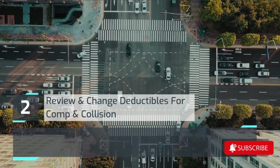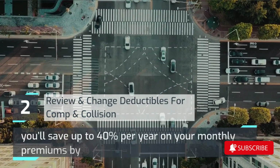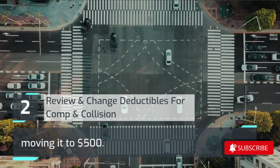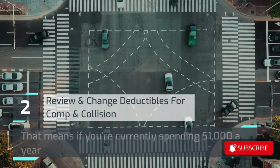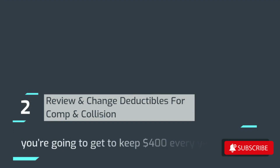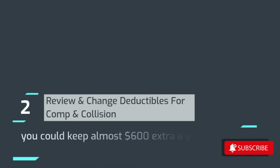Here's why. If you are currently paying a $100-$250 deductible, you'll save up to 40% per year on your premiums by moving it to $500. That means if you're currently spending $1,000 a year on insurance, you're going to get to keep $400 every year. If you jump to a $1,000 deductible, you could keep almost $600 extra a year in your pocket.